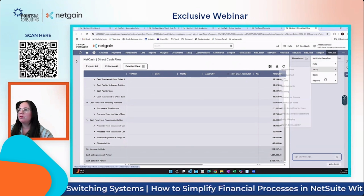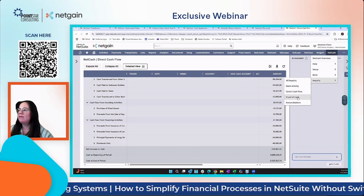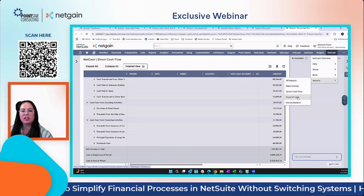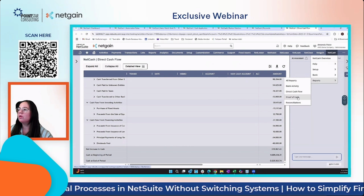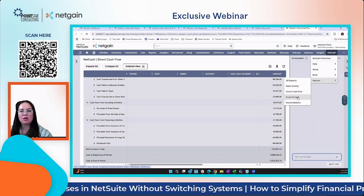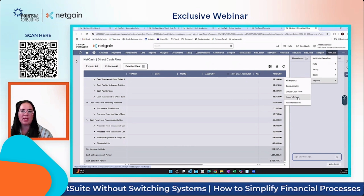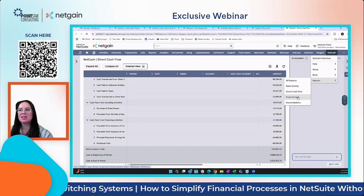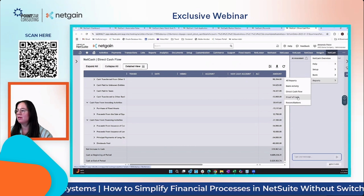Other reports that you get with NetCash, you do have a proof of cash. This is like a four-column report that's going to show you your debit activity, your credit activity, and then your beginning and ending balances. You also have every type of activity. So if you're wanting an export of all of your bank activity or all of your GL activity, it's really accessible because all of it lives within NetSuite.